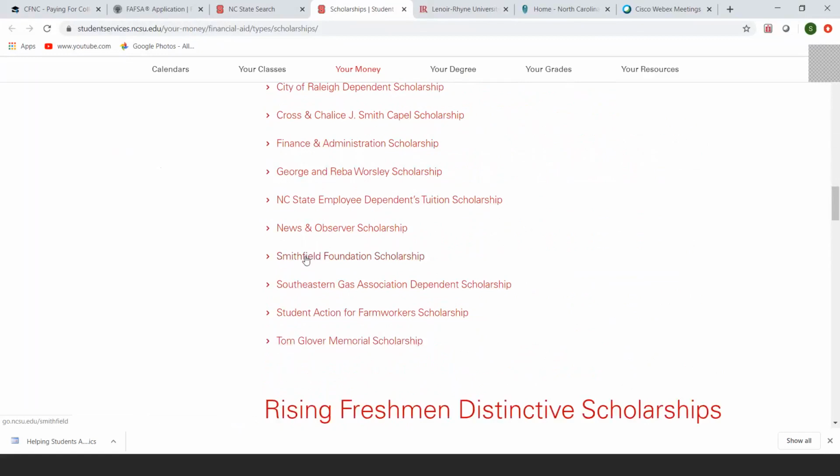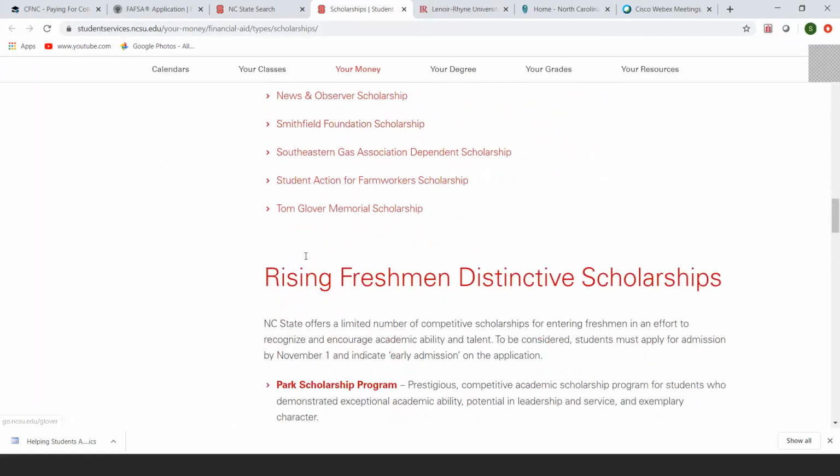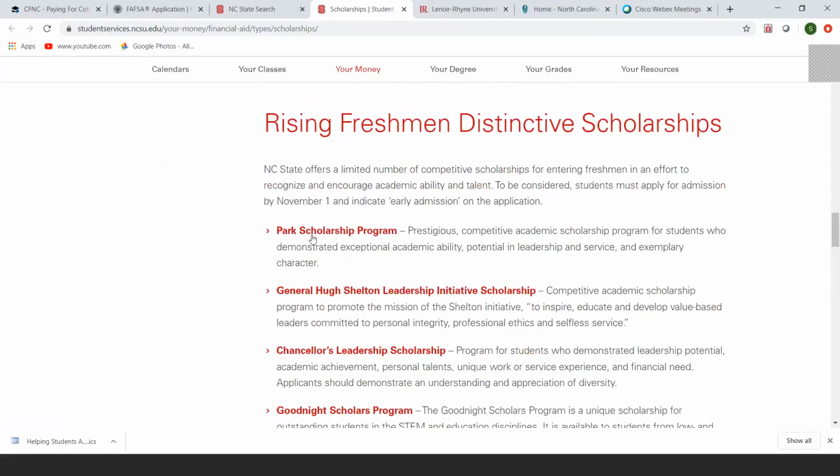Now, if I scroll down, there's also scholarships at NC State for students that work at any of these organizations. There's also freshman-specific scholarships like the Park. The Park is a full ride scholarship program to NC State. It's worth over $120,000. In order to be eligible, a student has to be nominated by their school counselor. They have to complete an application, submit an essay, and do that all by November 1st of their senior year.